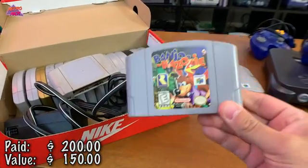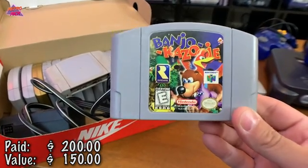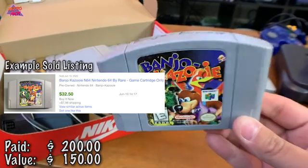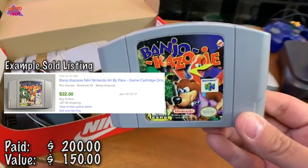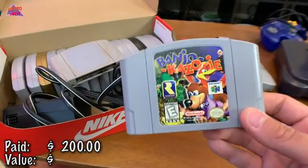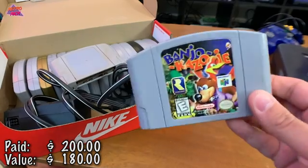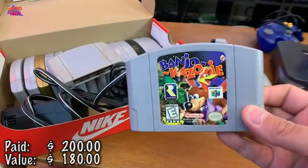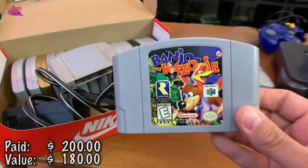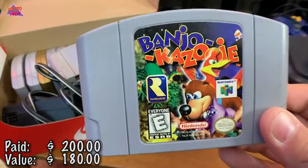So prices are all over the place right now. Back two or three months ago, this was like $25. It might be selling for more right now. The video game market has gone crazy during the pandemic, so I'm going to say it's probably around 30. I'm going to show you over here two example sold listings, and I try to show you the median price, not the highest, not the lowest, but a median price of what they're actually selling for, not what people are trying to sell them for, what they actually sold for. So Banjo-Kazooie.